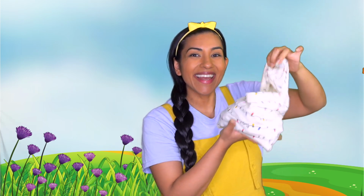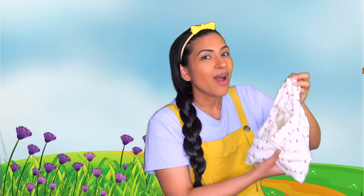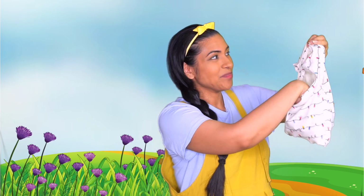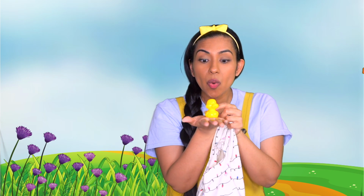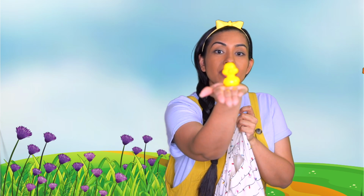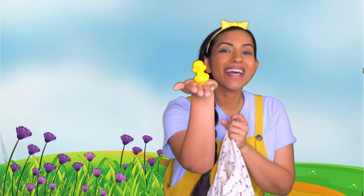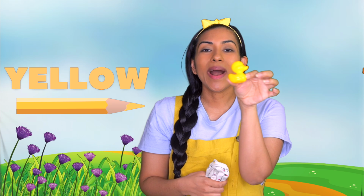Time to bring out the bag again and pull out the next surprise animal. I wonder, what will we get next? Wow! It's a little yellow baby duck. Duck. Oh, yeah. And the color is yellow.